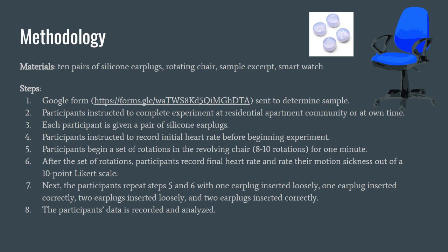10-point Likert scale. Next, the participants repeat steps 5 and 6 with one earplug inserted loosely, one earplug inserted correctly, two earplugs inserted loosely, and two earplugs inserted correctly. The participants' data is then recorded and analyzed. It was determined that the rating of motion sickness was a better measure of motion sickness than heart rate.